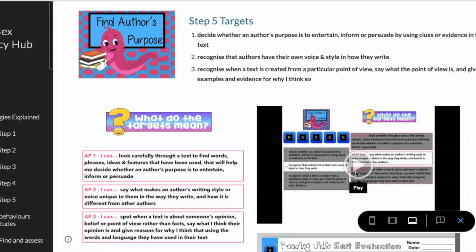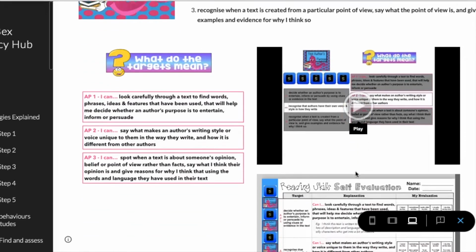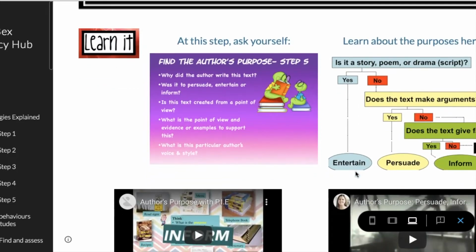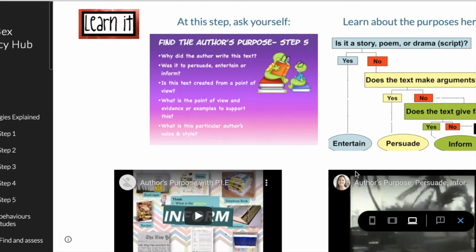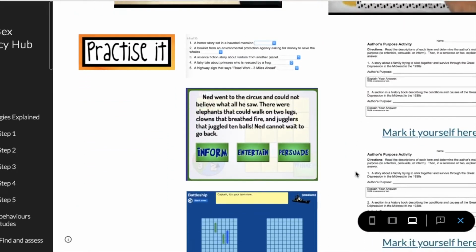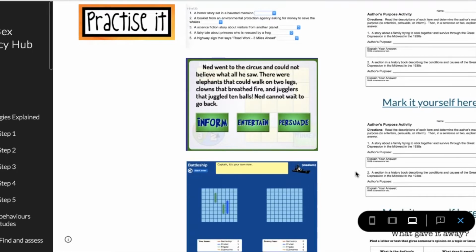Now, of course, just telling them all about it isn't going to be enough. So on each skill at each step, there's resources, videos, games, activities and worksheets for the students to learn it. So you can see some here. Some activities and games and things for them to practice it.